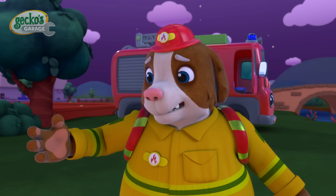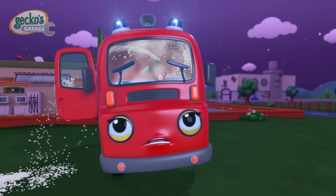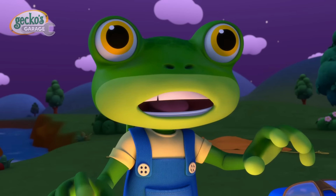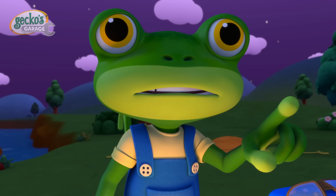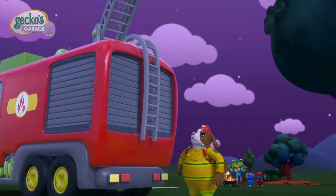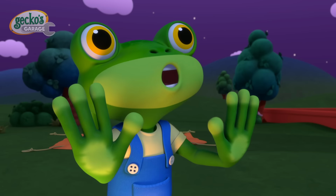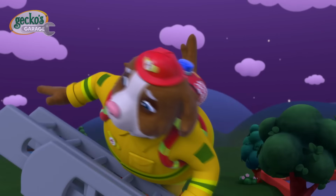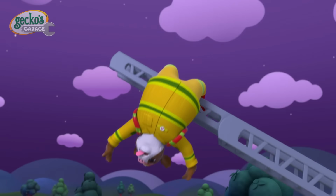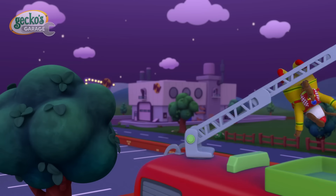Whee! Oops. Sorry, Fiona. Spinning ladders! Fiona's controls are out of control! Keep calm, everyone! Dandy's got this! Hold on, Dandy! Don't worry! All is going to plan! This button should stop the ladder.